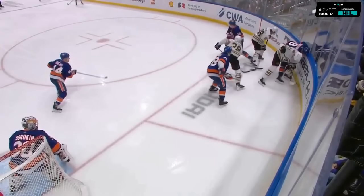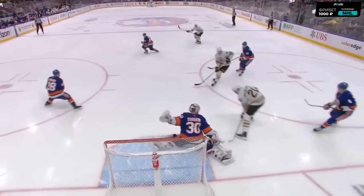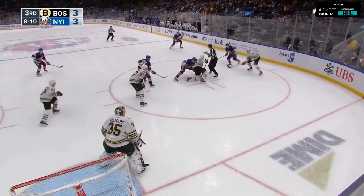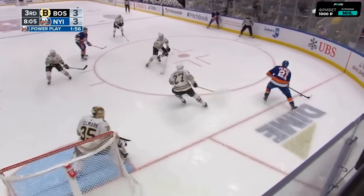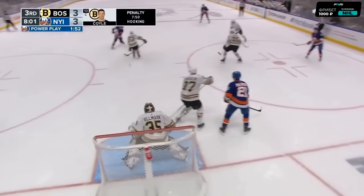Take your man each, okay? Here's what happens. JVR beats Dobson out of the corner. They're just doing a lot of good things out there, Brendan, that they weren't doing in those first 15 games. They weren't moving the puck. They weren't moving their feet. They weren't getting different looks. They weren't winning face-offs. I mean, the list goes on and on.